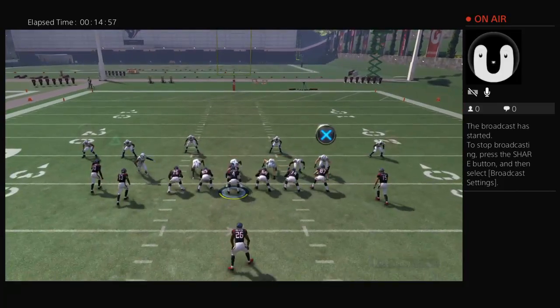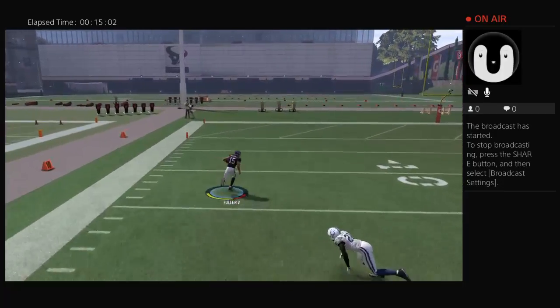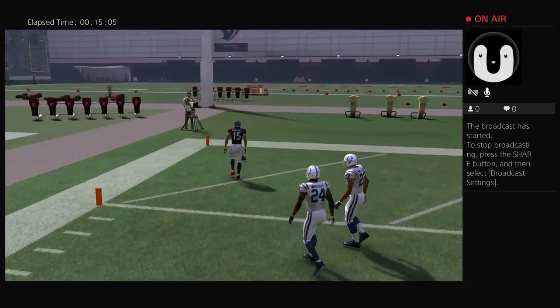This is where you're like third and long, they're definitely blitzing. Give me enough time just to make this throw. User. And boom, touchdown, easy.